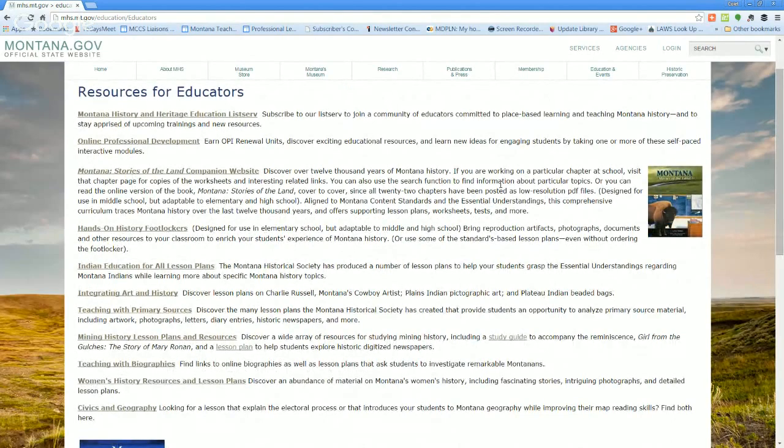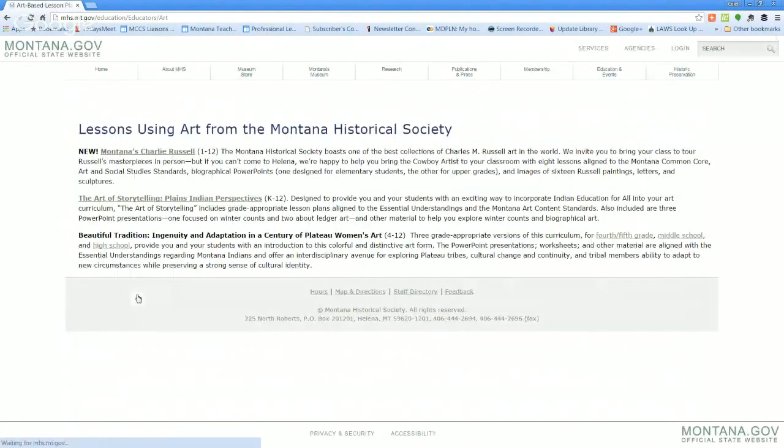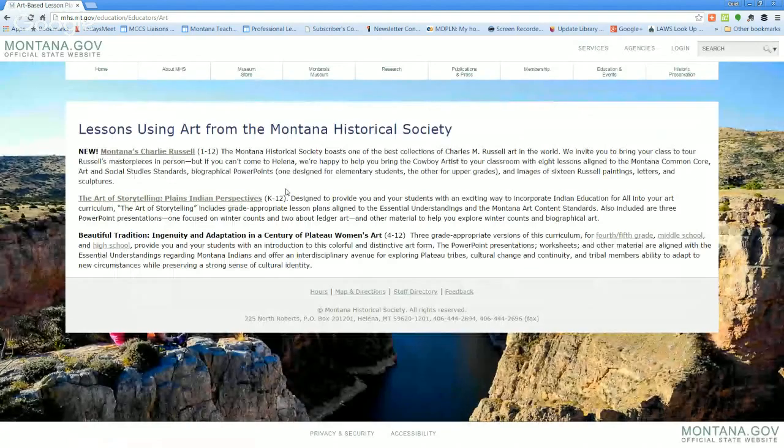It really is. Last week we talked about the hands-on history footlockers. That's going to be something that might be familiar to those who watched that broadcast as well. But today we're going to talk about integrating art and history, and we've developed the new Russell packet. It used to be a footlocker that we sent out all about Russell, and we've redeveloped it and kind of jacked it up a little bit into the 21st century and got it all digitized. So we're really excited about this. I wonder what Charlie would think about that. I love it. That should be part of the lesson, to write something and see what Charlie would think about this. Oh, great idea.